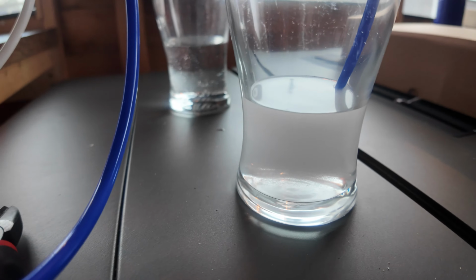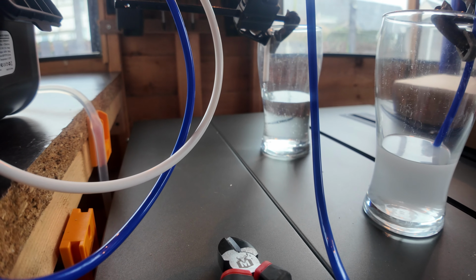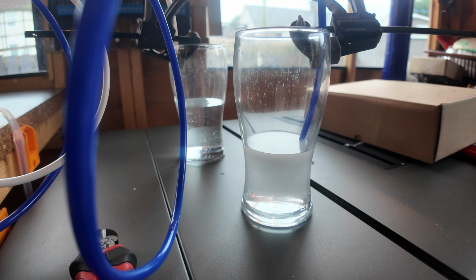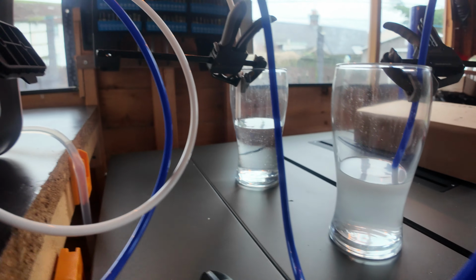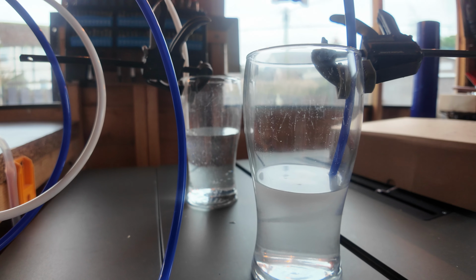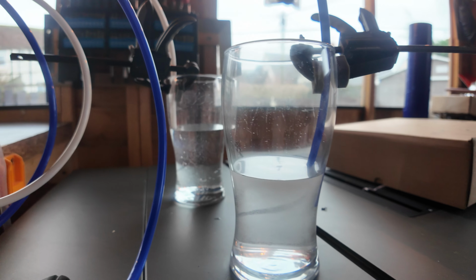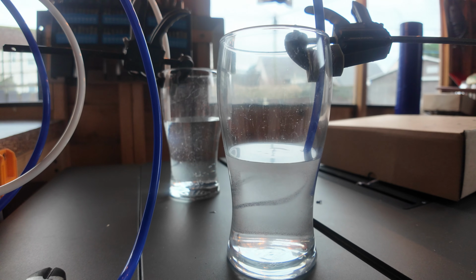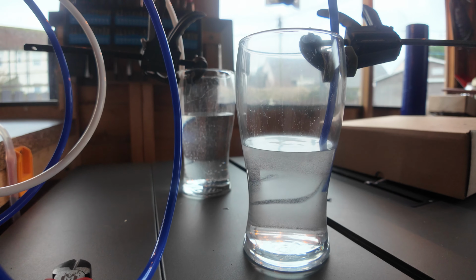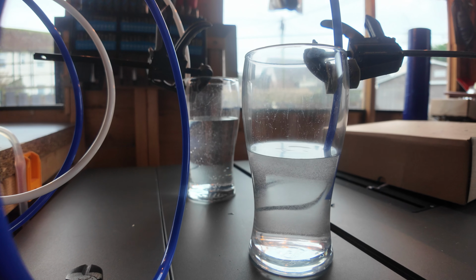Oh wow, that is pretty cool. I don't know how much water it's actually taking up, so I don't want to run it too hard. I've just got my finger on the off button because I don't know how it actually stops. Wow, what a difference. Alright, I'm going to stop it.